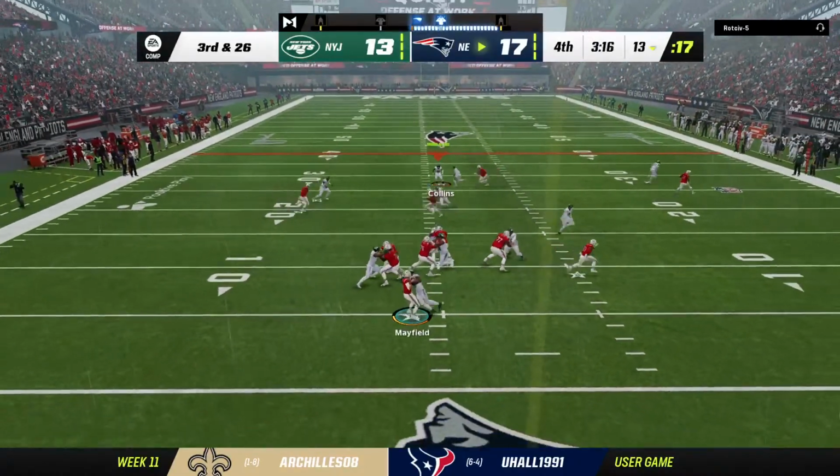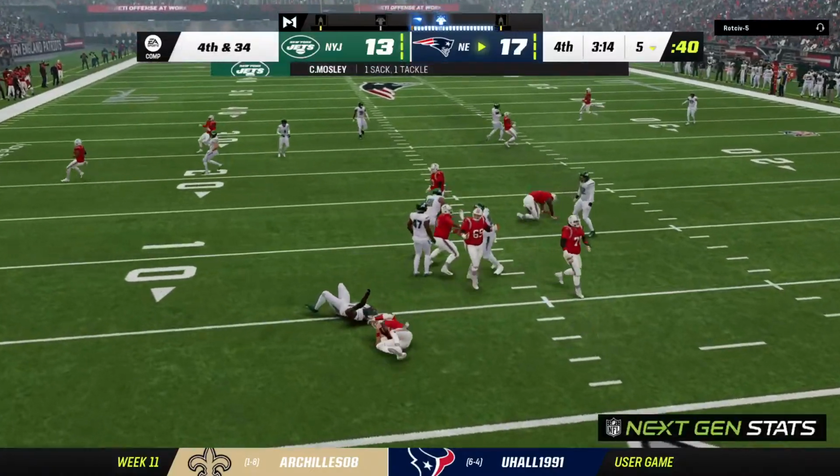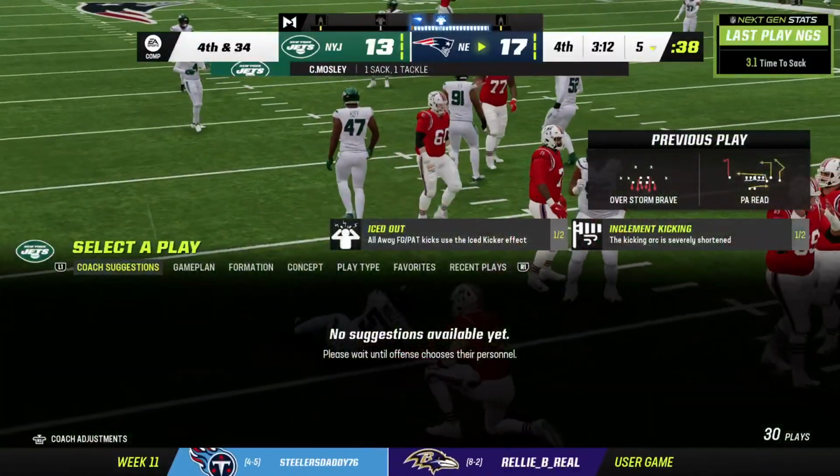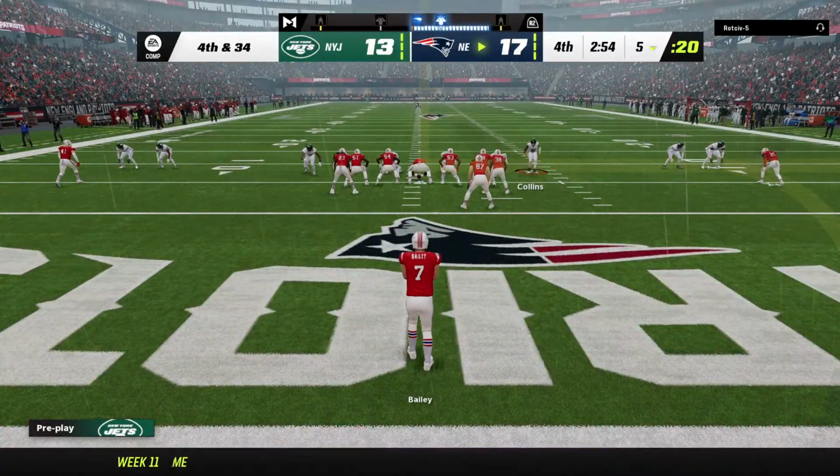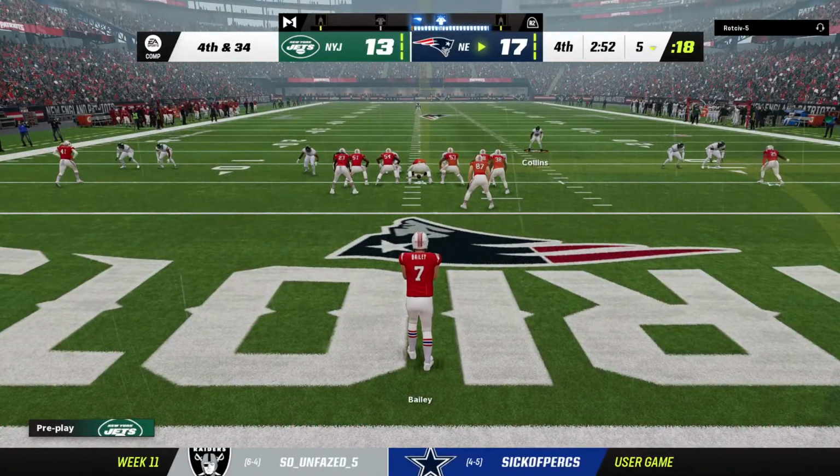Mayfield on play action. And he's going to go down. Back at his own 5-yard line, it's a sack. C.J. Mosley, the linebacker, making sure his presence is felt.